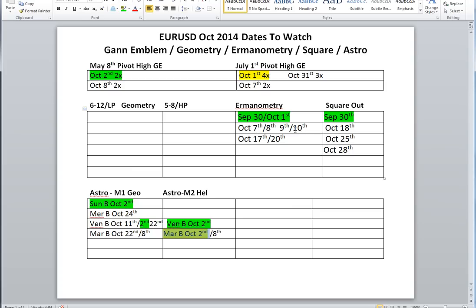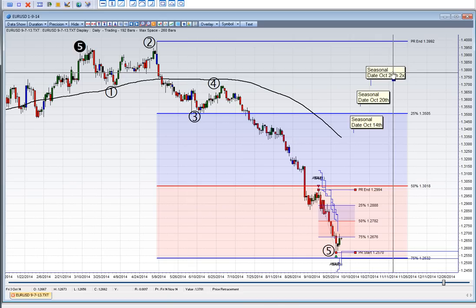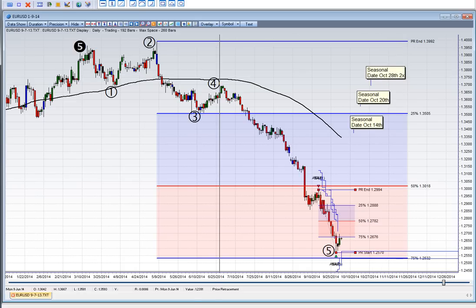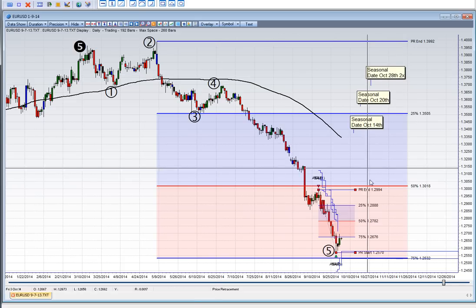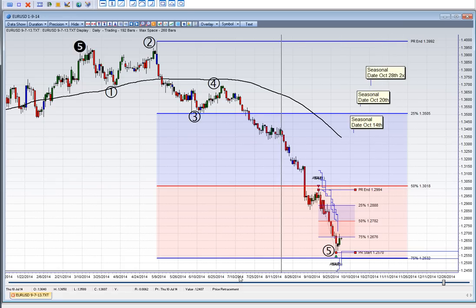Square out was the September 30th. Another square out that's coming out is October 17th, the 25th, and the 28th. So the 28th is interesting because right there you have a cluster with the seasonal date. So that's the last week of the month of October. So remember, the seasonality shows that there's a big sell-off. So this thing could spike up all the way to the 28th and then come down, maybe hit the 100. And then come down, but that's all speculation right now.